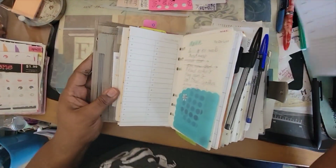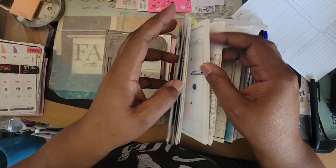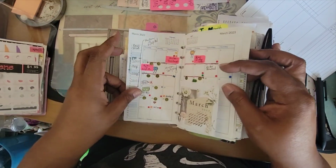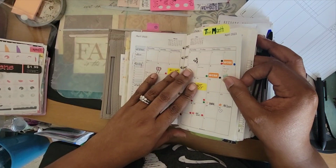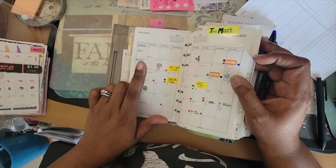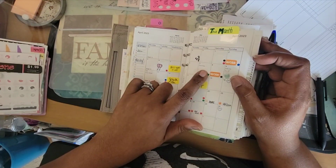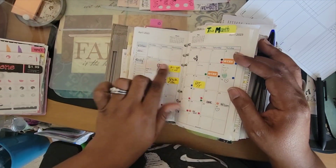Now let's look at this week. As far as my dailies go, here again, I have a calendar in this one as well. And I think I need to catch this up with my son's schedule.